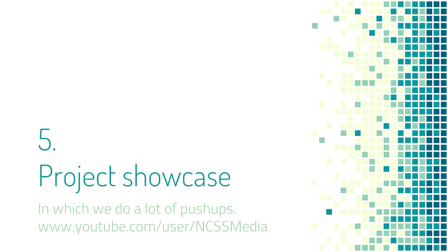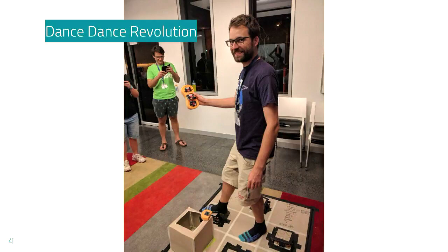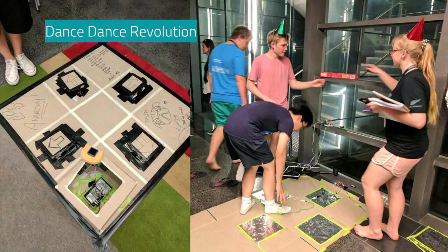The first one that we want to talk about is Dance Dance Revolution. We had not one, but three different implementations of Dance Dance Revolution, and they were fantastic. They were all implemented slightly differently. Some used flex sensors in little boxes. There's a lot of creativity that goes into the design of these projects, even if it's just replicating a game that they know in real life.